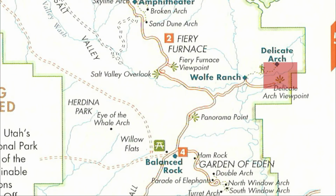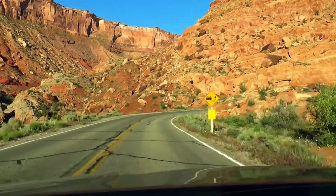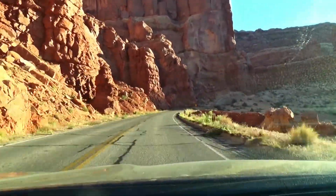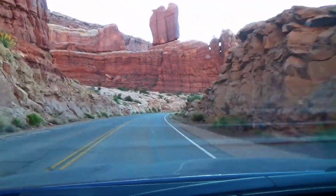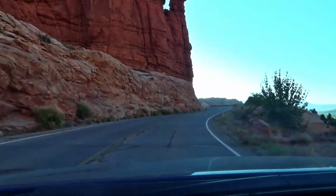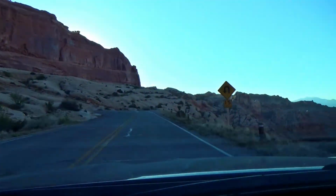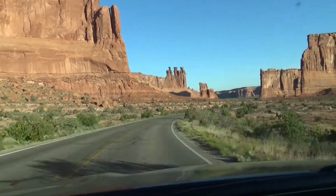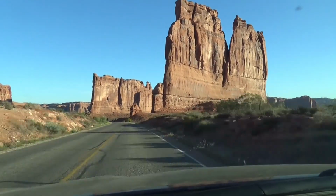Our first stop will be Delicate Arch and walk its trail to its viewpoint. First, however, we have to climb back into the mountains and up on top of the mesa. Once on the mesa, we pass 5th Avenue and the Courthouse Towers. We'll be back here later in the day.